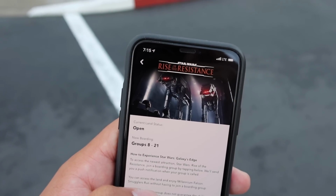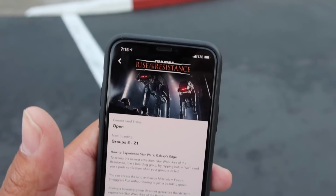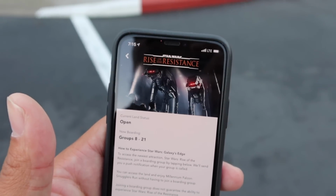The current time is 7:15 in the morning and they are still letting people join boarding groups. So I could have got here at 7:15 in the morning, which is right now, and still joined a boarding group.